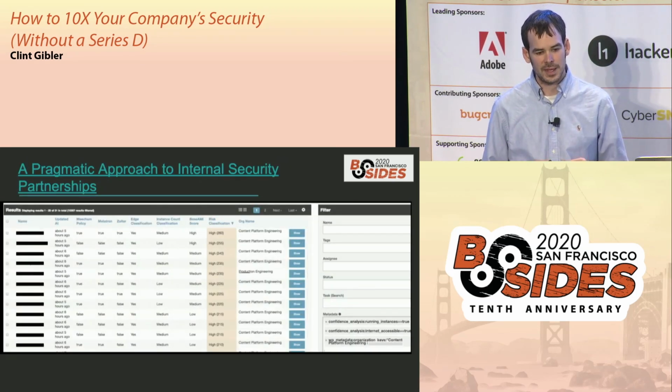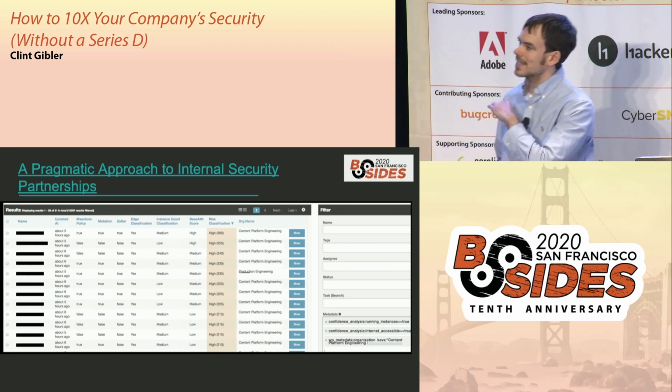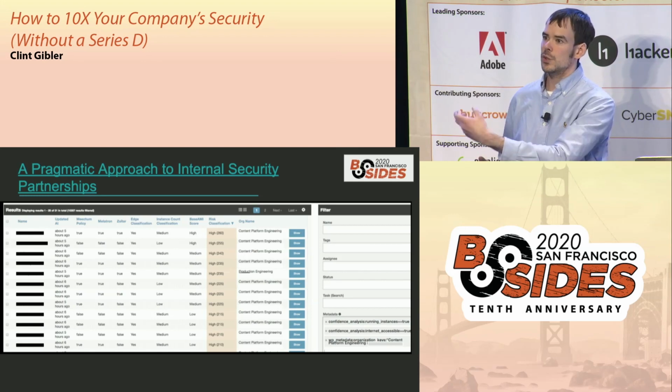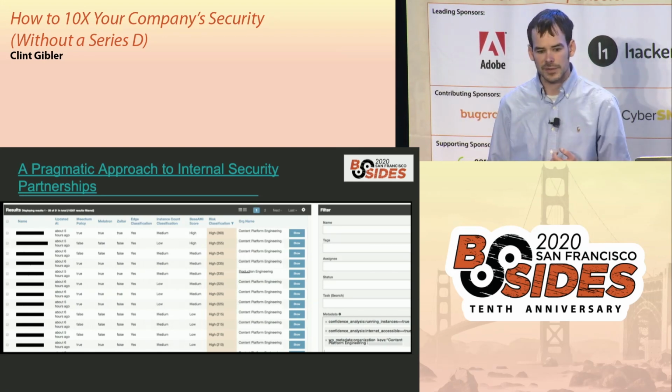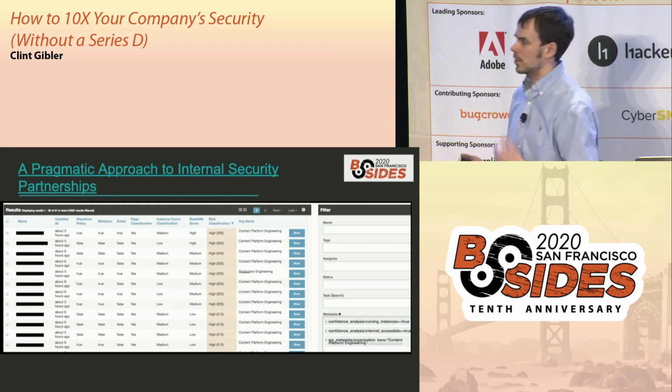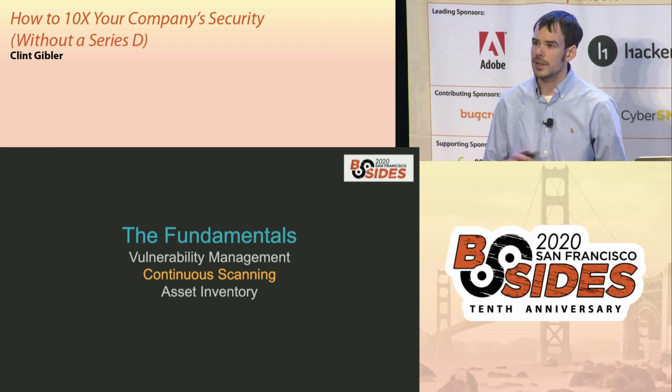This is from a Netflix talk again. There's a couple of columns where basically, has this microservice used one of the security controls we built for it? Yes or no? Is it a high-risk service? And then you can slice and dice on the right-hand side with various filters. Okay, let's talk about continuous scanning.